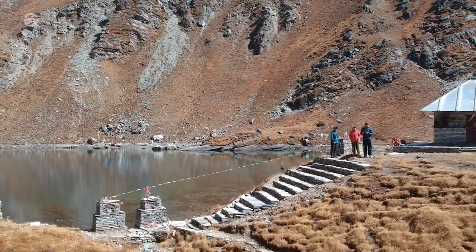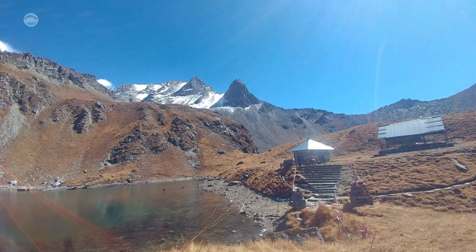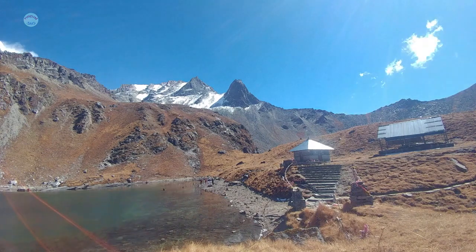We can see a small temple of Khayar Barani, sacred to the local community. Hindu pilgrims from down the valley walk up to the lake during the Janai Purnima festival. The lake is sacred to both Hindus and Buddhists alike.